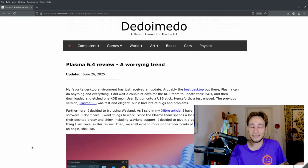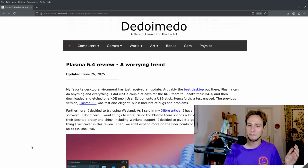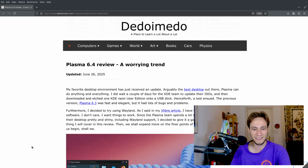So, let's just look at it and go through it, because obviously as a KDE Plasma developer, I sort of disagree. I think that actually there are mistakes and I have a different point of view. So I'll try to argue why, no, actually KDE Plasma 6.4 is pretty good. So let's get through this.